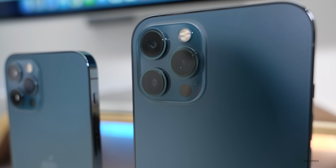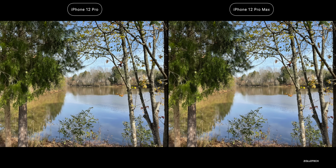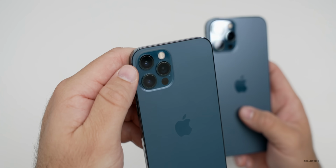But as you can see in these photos from the main camera, we have a 1.6 aperture. There's nice depth of field, but you can't really see the difference unless you zoom way in. So there's not a huge difference here. But one thing you do get that's a little bit different: on the 12 Pro, you have optical image stabilization, which actually makes the lens itself float.